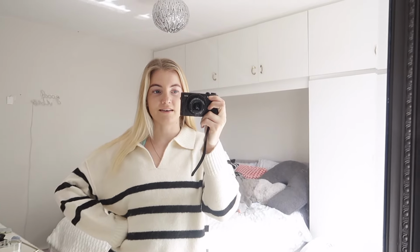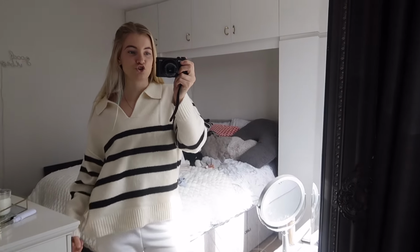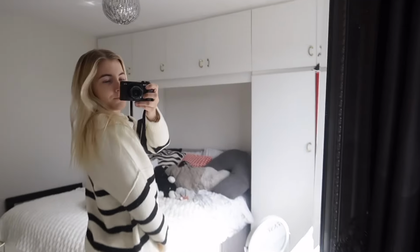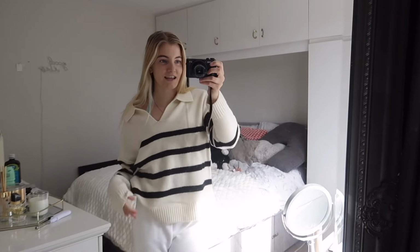Okay, I'm not 100% sure if I do like this jumper and if I'm gonna keep it. I really don't know. The way that it fits is just kind of strange. I don't really know how to explain it. It's quite short, it's not very long, and this collar bit I'm not really sure about. I really don't know if I like it enough to keep it. It is really warm and soft and really cozy, but I just don't know if it looks that cool. I feel like it needs to be a bit bigger and a bit longer, you know?